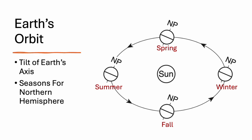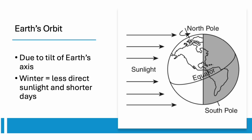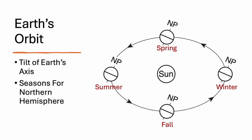When the part of Earth we live in is tilted towards the Sun, we get more direct sunlight. The days are longer and it's warmer because that's summer. When our part of Earth is tilted away from the Sun, we get less direct sunlight, the days are shorter, and it's colder, and that's winter. Spring and autumn are in between. So our year-long orbit combined with Earth's tilt gives us our wonderful changing seasons.